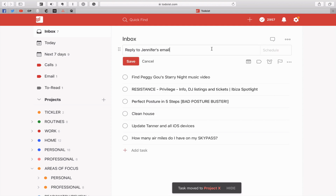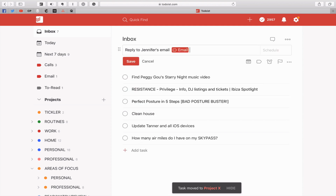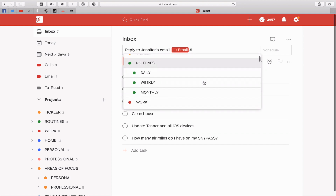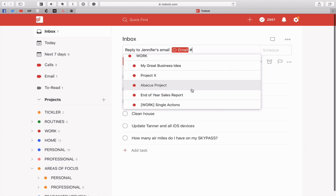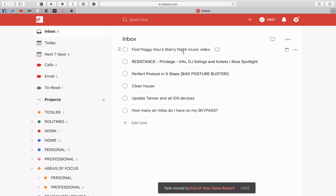That's done. Jennifer's email. This is going to be at email because I know that's an email. So those of you who like to use their labels to help them categorize their work, then that is a great way of doing it. This one is another one. Sorry, this is going to be a project. I'm having to think at the same time. I'm not sure what this project is, because I can't remember. Let's just say that's going to be an end of year sales report. So Jennifer had asked me a question about that. It's not particularly urgent because we're talking about the end of year, so I'm not going to add a date. That's not going to happen.